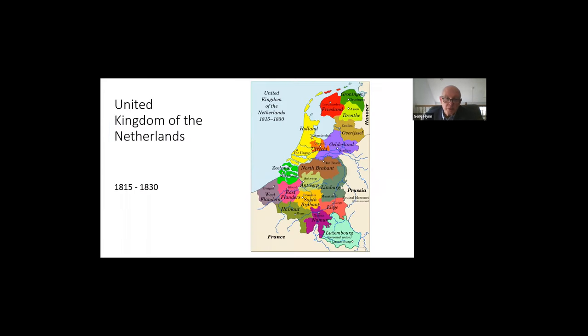To put it into broad context, here is a map of the United Kingdom of the Netherlands. And this is a map that was created when this country was created in 1815. So after the British and the Prussians defeated Napoleon, the powers that be in Europe got together and they created this country. So the Netherlands and Holland had previously existed, but they created this as a unified country. And eventually, and we'll talk about that in a bit, the northern provinces became the Netherlands and the southern provinces became Belgium. And down at the lower right, we have Luxembourg. So what was a United Kingdom lasted only 15 years before they started to split into two and eventually into three.